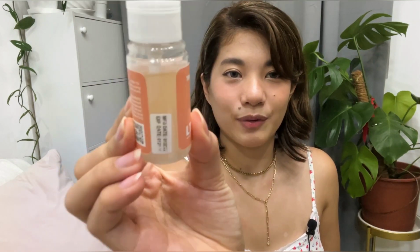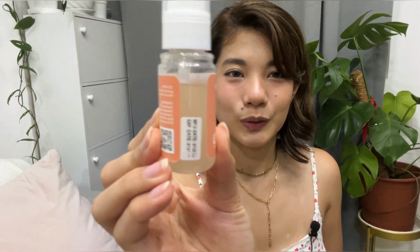So medyo nagamit ko siya. Ayan na. For 2 weeks, medyo marami na ako nagamit. It has an aloe vera gel type of consistency. And I put this on my bikini line area for 2 weeks. And I can say that it has lightened 1 shade lighter.